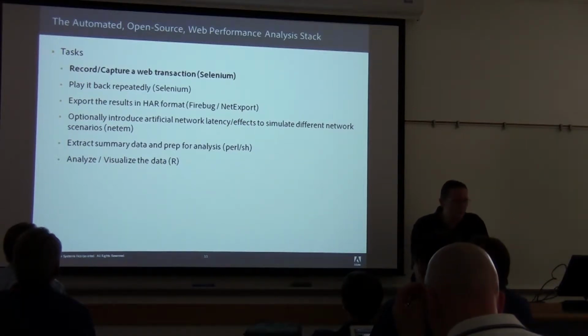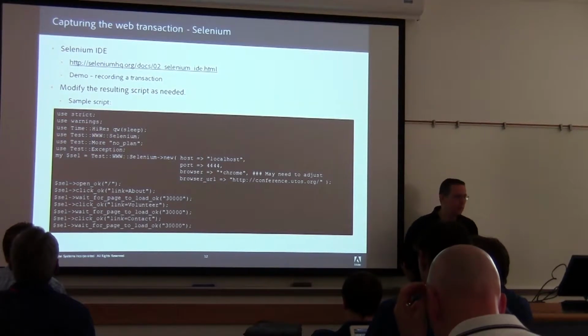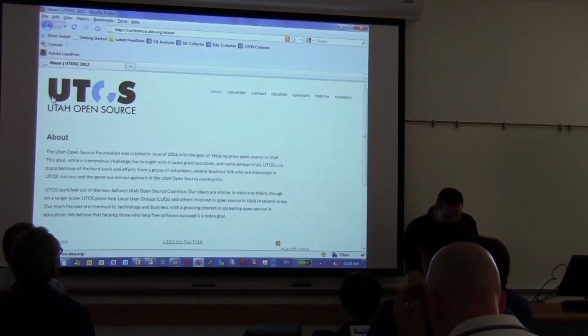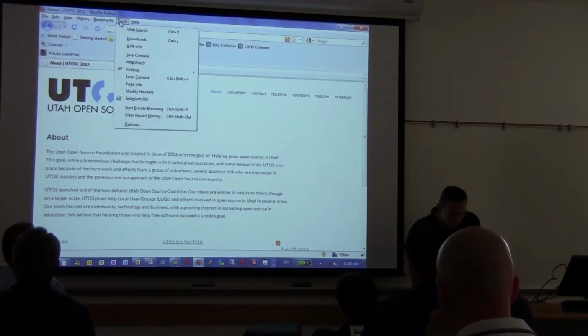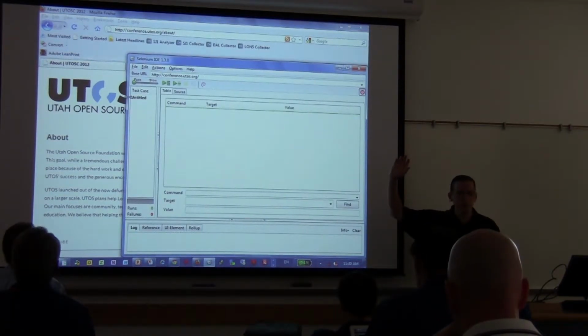So let's start out with how we're going to record the transaction. We'll use Selenium IDE. It's a really simple tool. Let's run over here to Firefox. It's just an add-on that you can install here. How many of you are familiar with Selenium IDE? Most, a lot of you are.